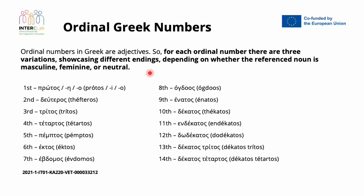For example, dog, or skilos. In Greek, dog is a masculine noun. So we use the masculine form of adjectives when we describe a dog. A cat, on the other hand, is a feminine noun. I gata, the cat in Greek is gata. So we would use the feminine version of the number to describe cats, one cat or many cats. And for the neutral, we could say, for example, the table. The table in Greek is trapezi. The table is a neutral noun, which means that we use the neutral form of the ordinal number to describe it, or the adjective in this case.